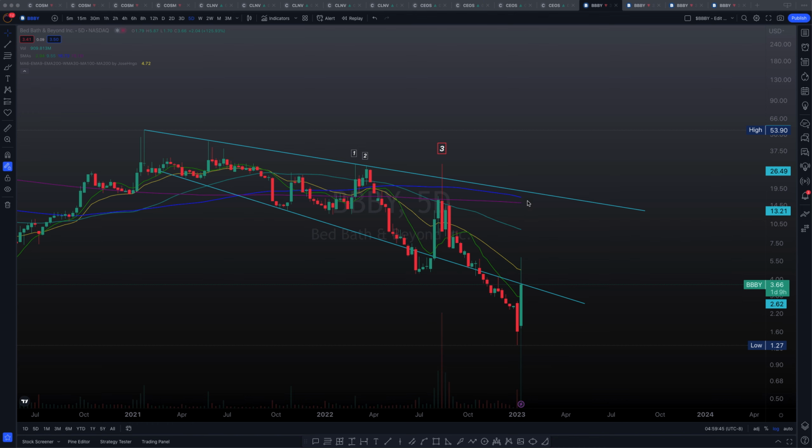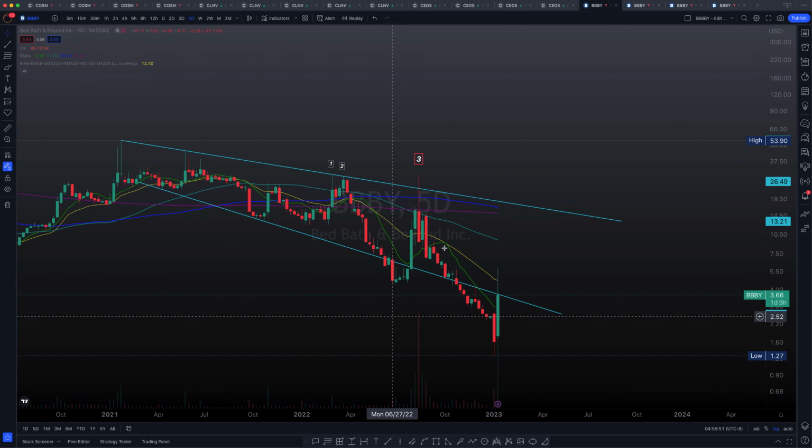With that said, let's go ahead and dive right into the charts. Okay, so we're looking at BBBY on the 5-day chart here. This is very particular because it's playing just mad trickery over here. This is actually a huge bull trap, a big fake out.